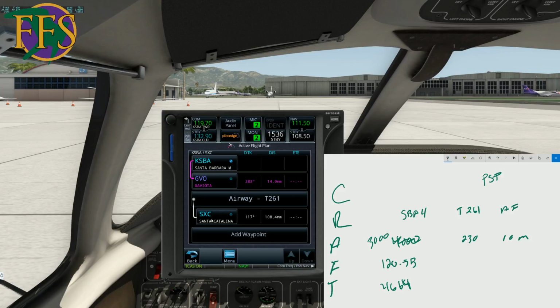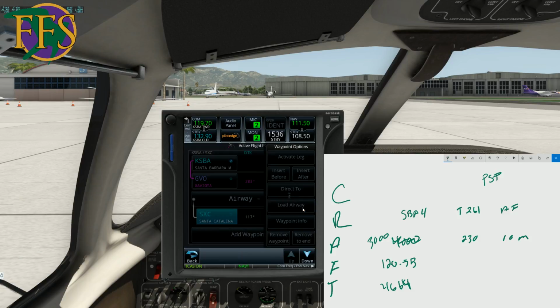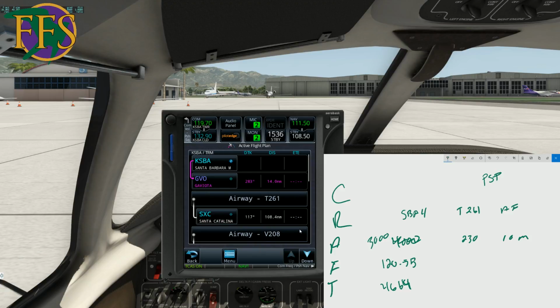And we're going to go all the way down to SXC. Once we've reached that, then we're going to pick up the next airway. The next airway is Victor 208. And we're going to take that to Thermal.